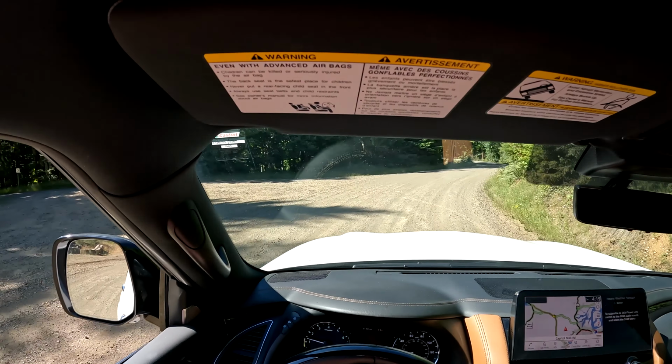And there's another trail right here. They're all over the place. I have to be careful not to ride the brake. I don't want to cook the brakes. I wish this had hill descent control.